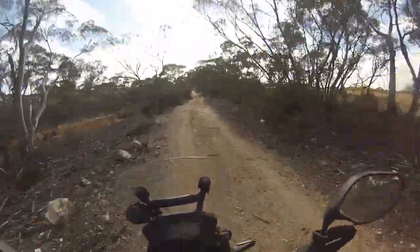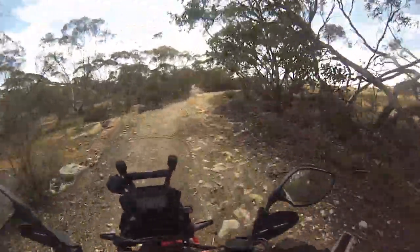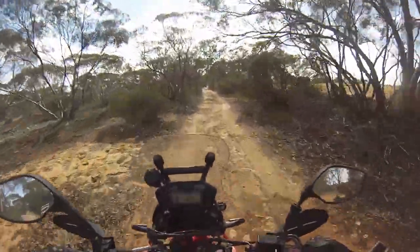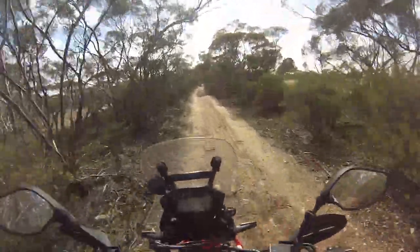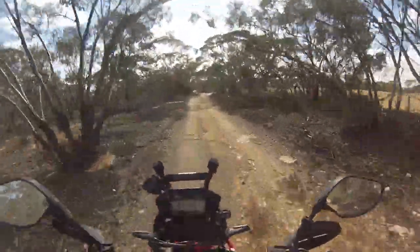I hit that first patch of sand right back there, and the last time I rode sand was on Goolwa Beach, and I was starting to get a little bit better at it, but that one hit me unexpected. It was quite soft, and I just went to rubbish. Anyway, that's good. Bit of practice, we'll get there.